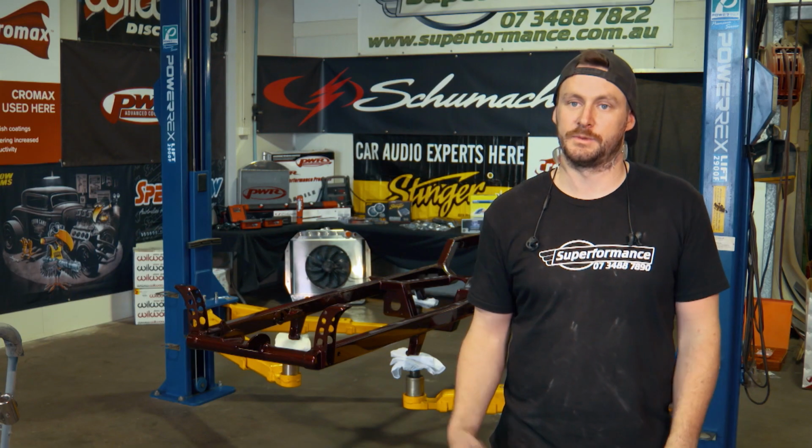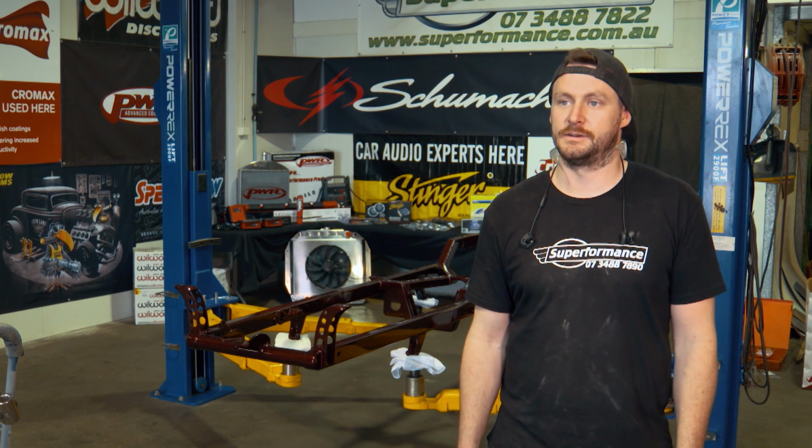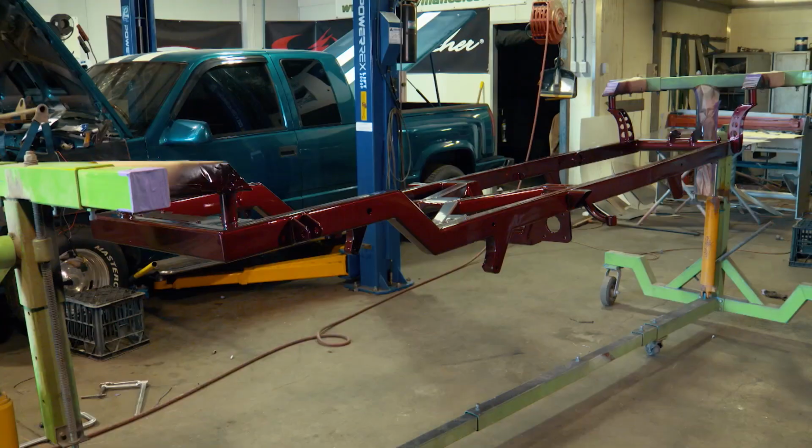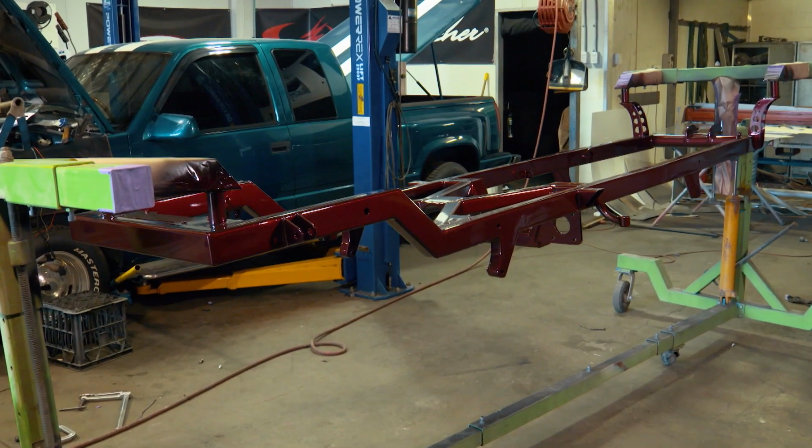We've actually gone with the Lexus colour, which is really, really nice. At night time it's quite dark and then obviously out in the sun it's quite bright. So it's nearly like a candy colour, but it's a clear over base.